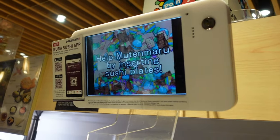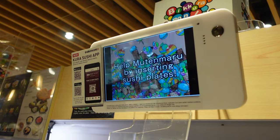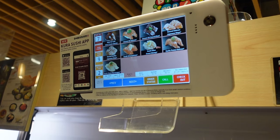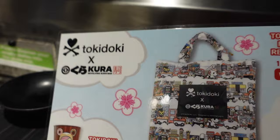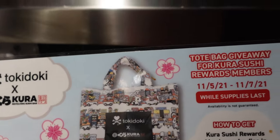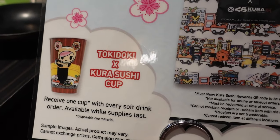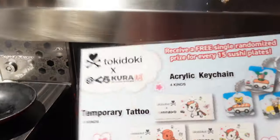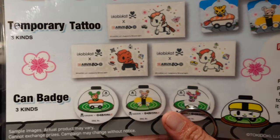After you deposit the fish, I think the more you deposit, you get a free toy. I think that's how it works. Keeps going. I think once you check out, you're gonna see the toy. You get a free cup if you ordered soda. We didn't order soda. The day we usually order soda is the day we get a free cup. We decided to be healthy and get some green tea.